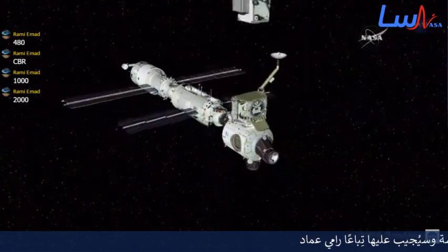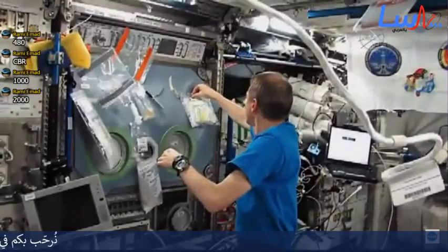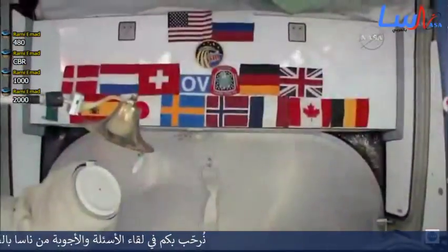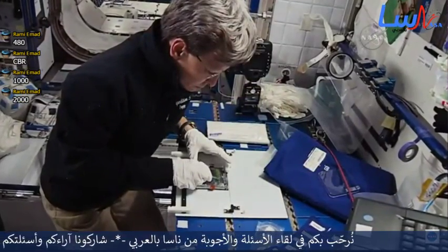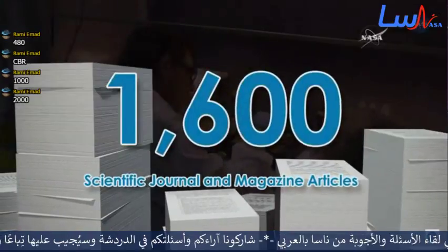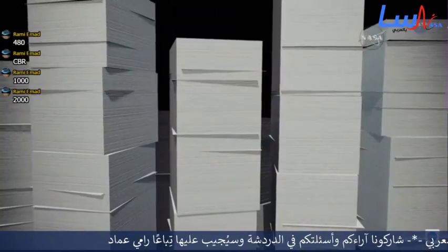Since the first modules of the ISS were launched in 1998, up until 2017, more than 2,400 investigations have been undertaken by over 3,400 researchers in over 100 countries. Astronauts have spent more than 36,000 hours helping run the experiments for scientists back on Earth. To date, more than 1,600 scientific journal and magazine articles have been published reporting the results. It's a scientific bonanza.